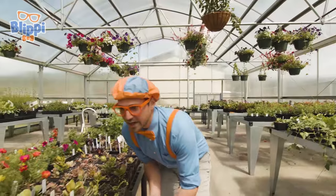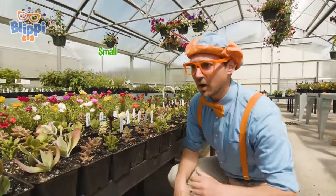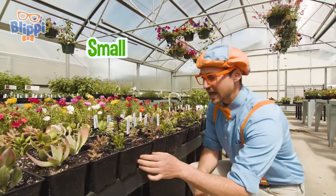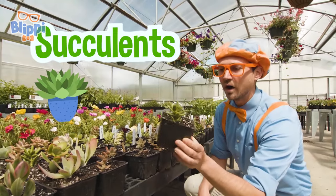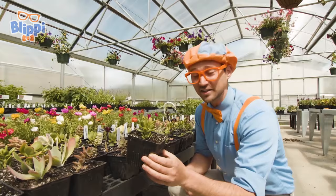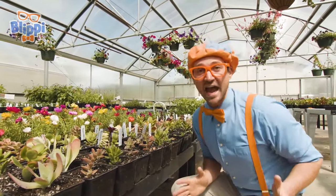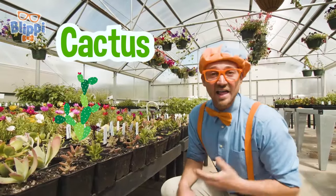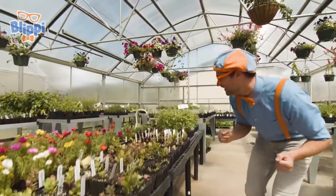Whoa, what kind of plants are these? Whoa, they look real small compared to those flowers. Yeah, these are actually called succulents. Huh, interesting. They kind of look like cactuses. Yeah, but they're not pokey or anything. Actually, cactus? Yeah, that's a type of succulent. Wow, succulents are so cool.